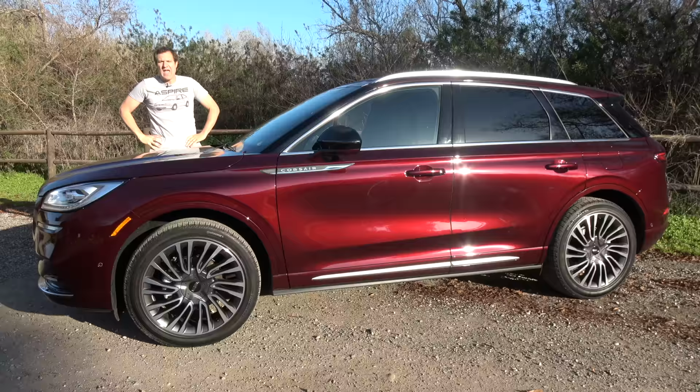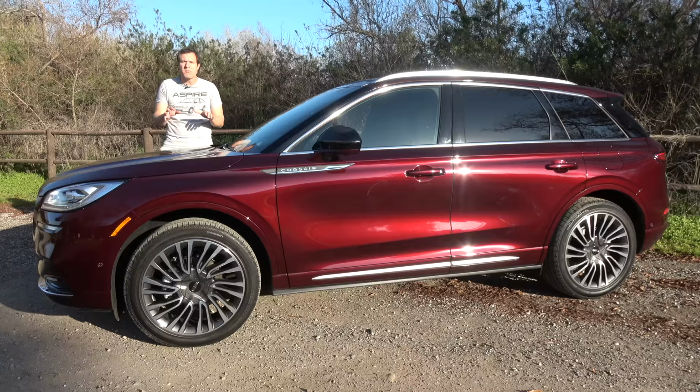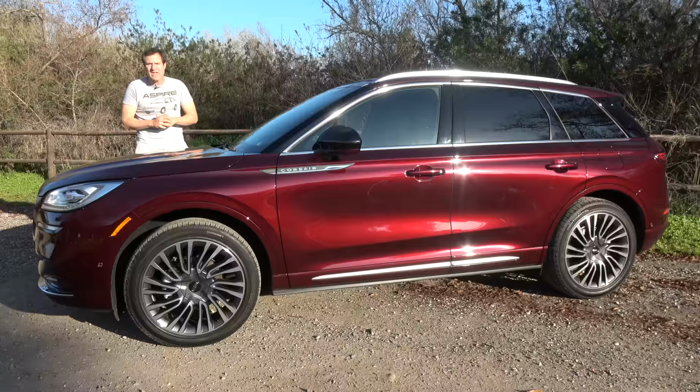And so that's the Lincoln Corsair. This is an excellent small luxury SUV, and given the level of equipment and the refinement and the comfort, this is probably the small luxury SUV to get if your priority really is luxury. This is essentially a baby Lincoln Navigator, and I'm really impressed with it.